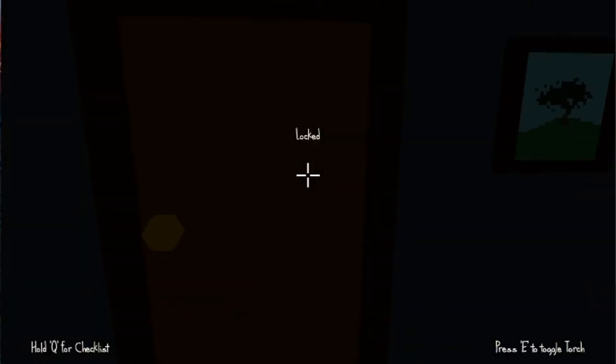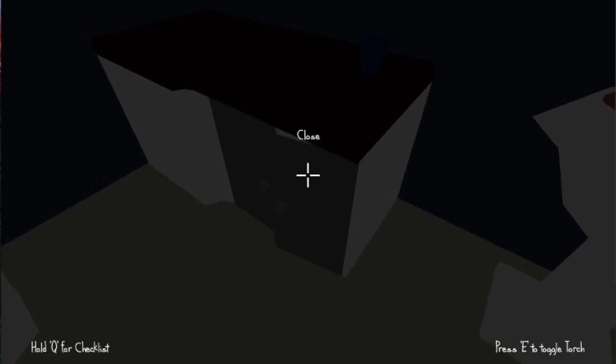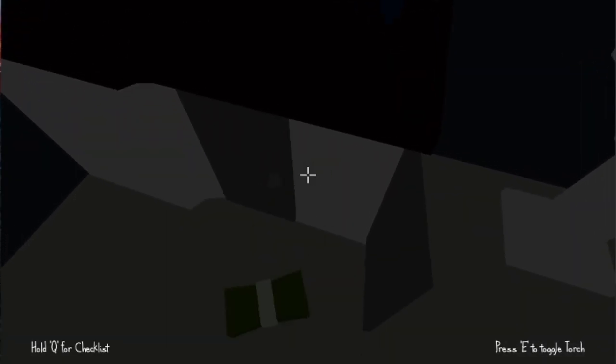Should I try? No, I'm not gonna try it. Why is this thing locked? Does anybody know? Okay, I've been asking this a lot, but I really want to know how you get that safe open. How you open up that locked door? Like, how do you do it? What the heck?